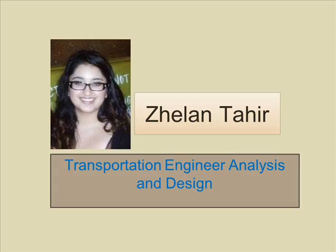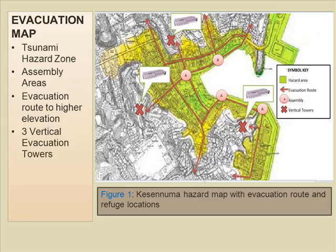An evacuation plan was designed to direct the residents of Kesennuma to higher ground and out of the tsunami boundary. In order to decrease confusion and panic, 4 areas within the town are going to be designated as assembly areas where residents can gather. These assembly areas will include evacuation plans similar to Figure 1 to provide visual public awareness.